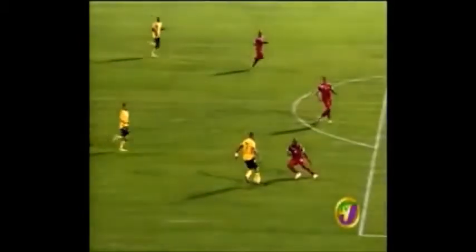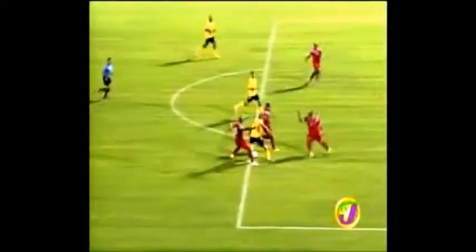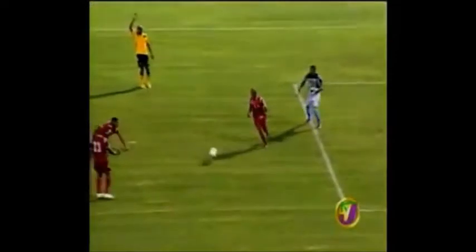Now here's Beckford, this was earlier. Gets the better of Baloy. Still Beckford with the ball, does well to keep possession. Takes the left-footed shot that was blocked. Luckily for goalkeeper Mejia. Never had too much work to do.